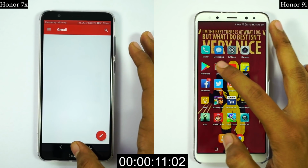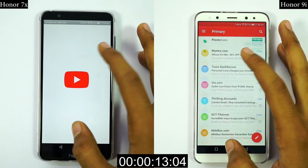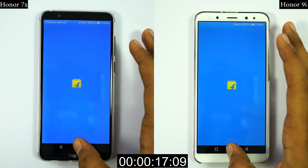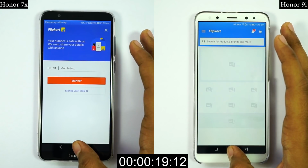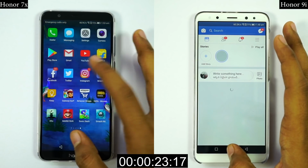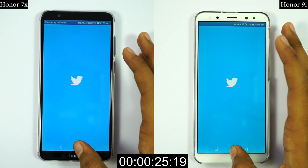But practically in this particular speed test, Honor 7X is a brand new phone and Honor 9i is kind of an old phone. I mean, it wasn't being used, but it has been turned on for the past 2 months. So you can say Honor 9i is kind of an old phone, used phone, whatever you want to say.